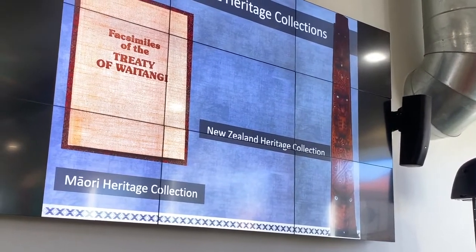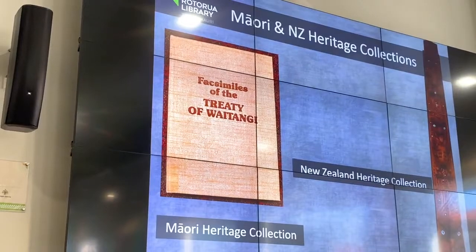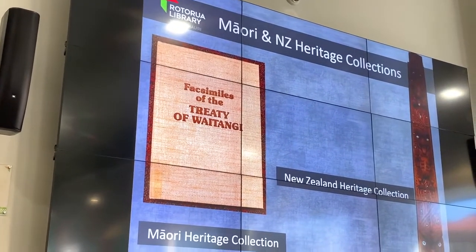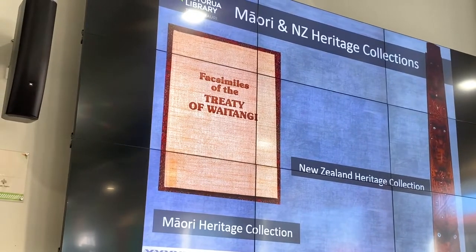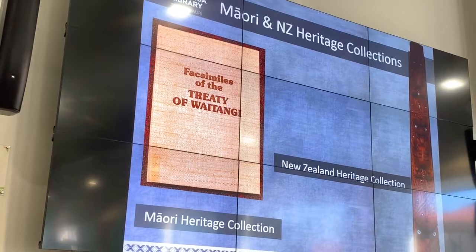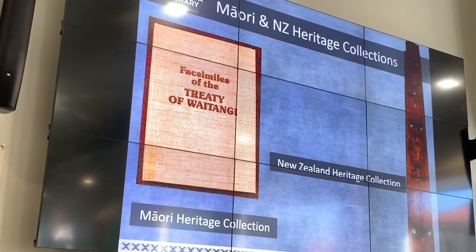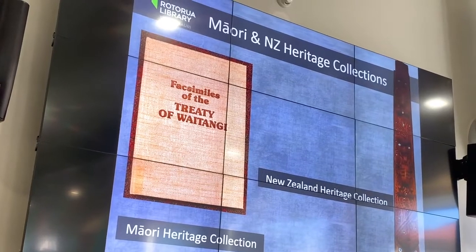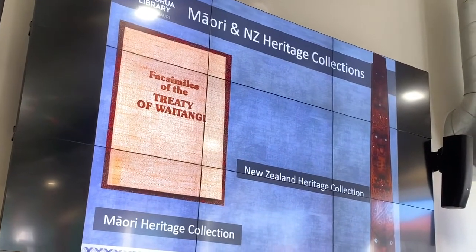This item here contains copies of the text from the Treaty of Waitangi. It's a mix of single pages, but there are some larger pages that fold out. And for those of you who can read that old handwriting, you're more than welcome to have a bit of a look at it because it is difficult to read.